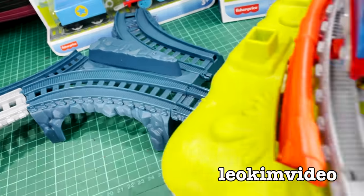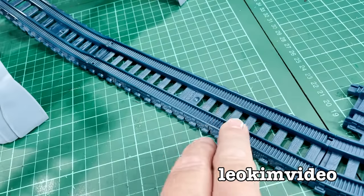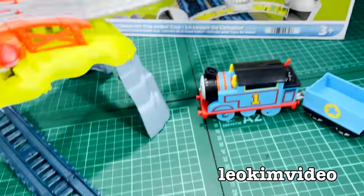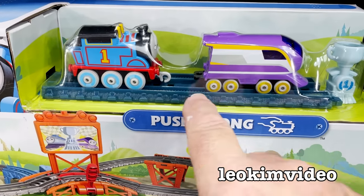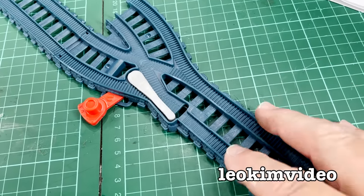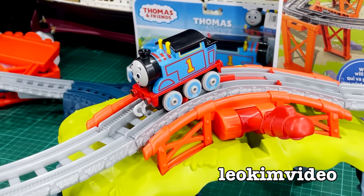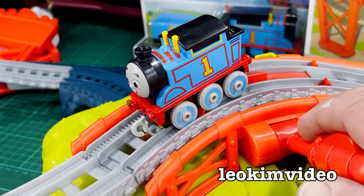Then there's a descending track underneath the tunnel here, and then it runs out to a straight. Now the other straight, this is a trap for young players, that other straight is actually locked up underneath the engines there. Okay, then it comes down to a combined piece of track, and you could probably have a crash here. And with the Thomas All Engines Go type Thomas push along here, I will set this train off on one side of this playset.